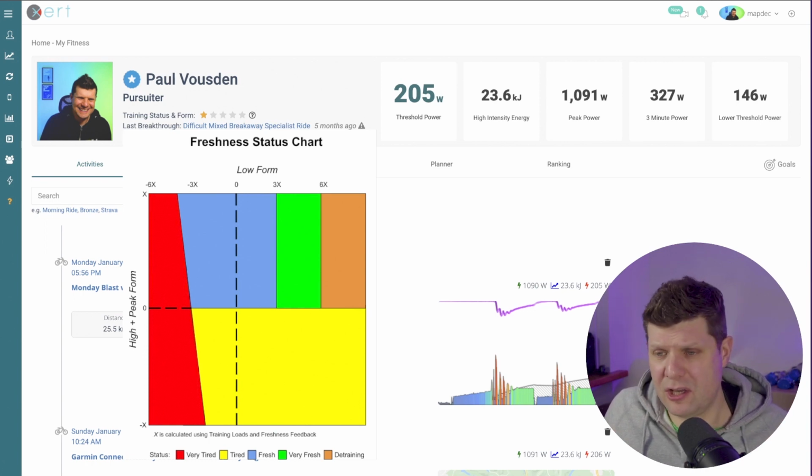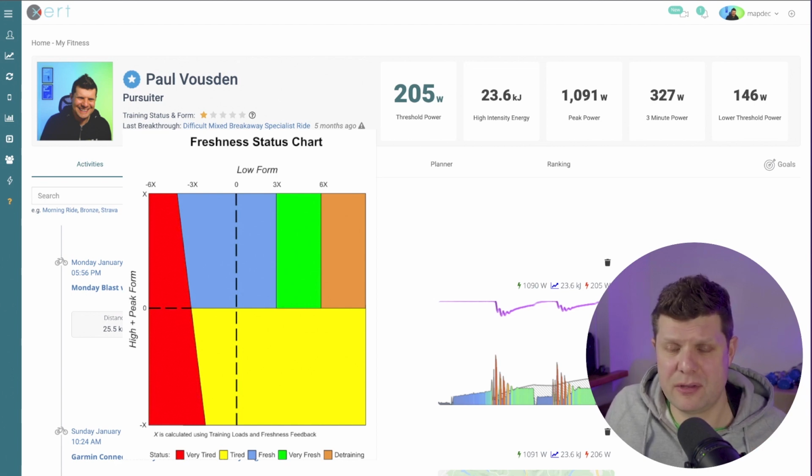So when you first start into XERT, if you haven't got much data, you're going to constantly see yellow, red, yellow, red, yellow, red. And that's right. It's doing the right thing until you build up those training volumes.